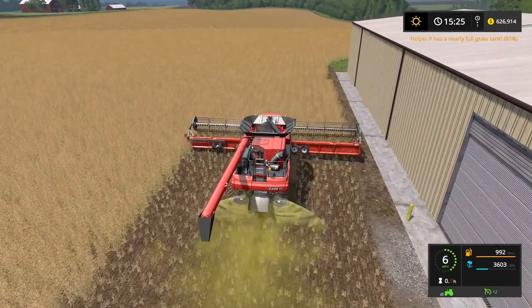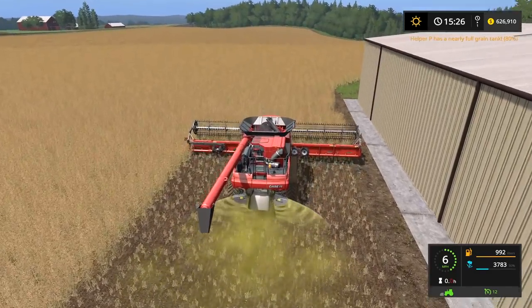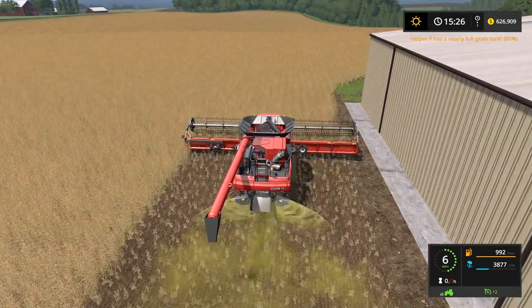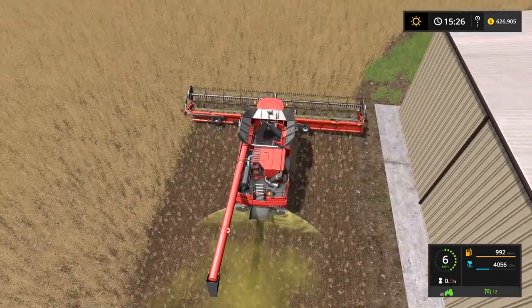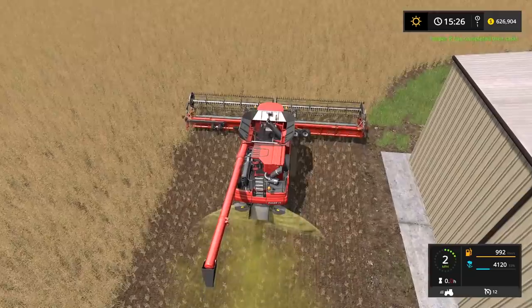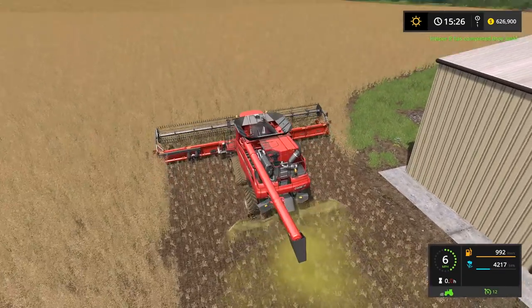So what I'm gonna do is we're gonna come through here, and then I am going to hire a worker as soon as we get past this building. And in 5, 4, 3, 2, 1, hire worker. Come on, really? You are not done with your task, homie.